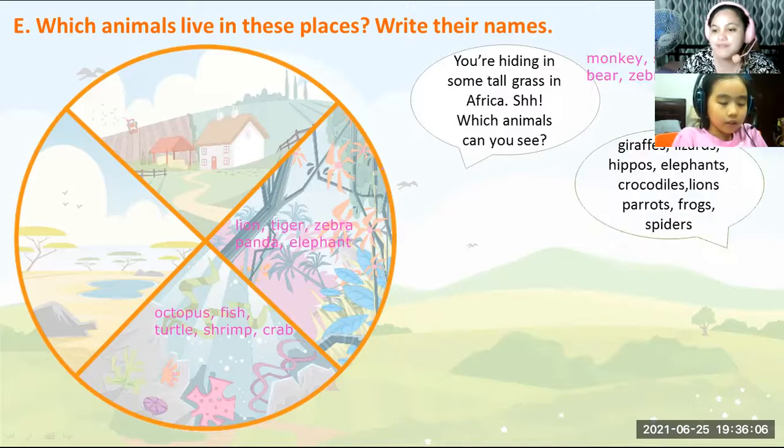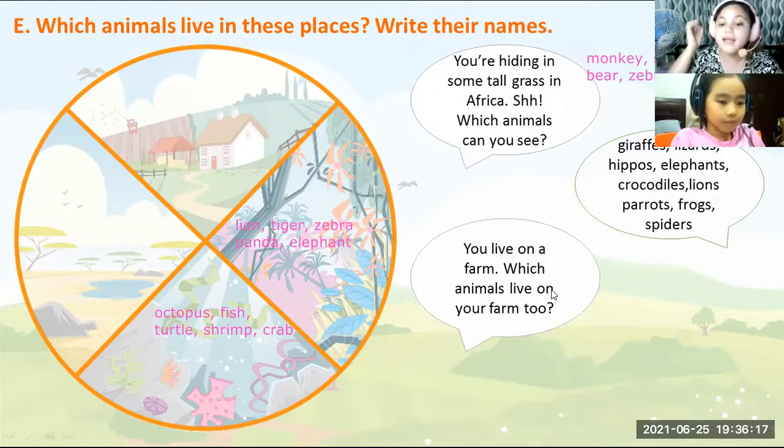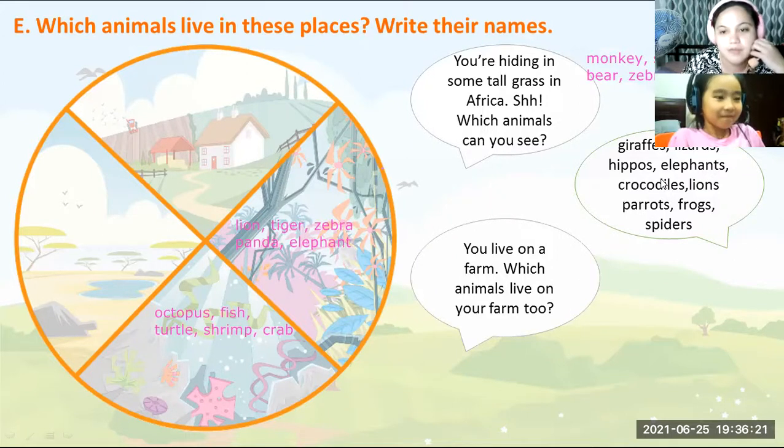So there are giraffes, lizards, hippos, elephants, crocodiles, lions, parrots, frogs, and spiders. Okay, so your answers are correct too. Okay, for the last one, now you're living on a farm. What kind of animals live on a farm? This is very easy. Yes.